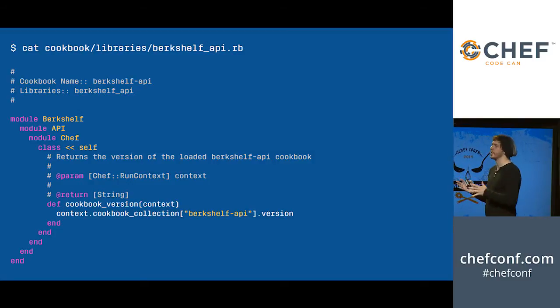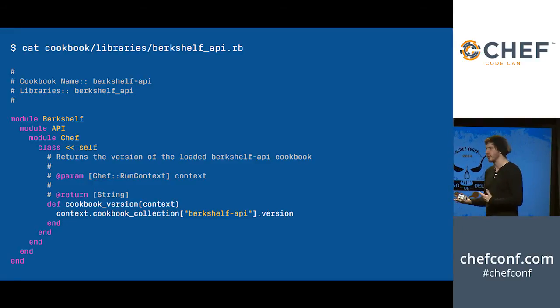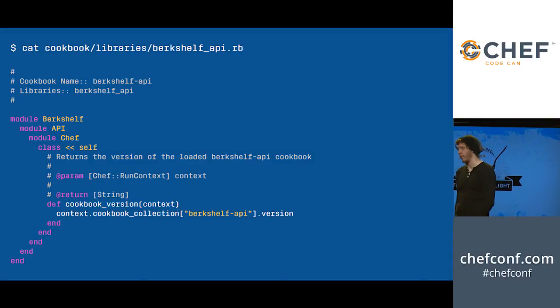So all this does is inspect the run context, pull out of the cookbook collection the name of the cookbook that we are, and get its version. It's super simple. I need to have some sort of helper pattern for this, but right now I copy and paste this everywhere, which is terrible.